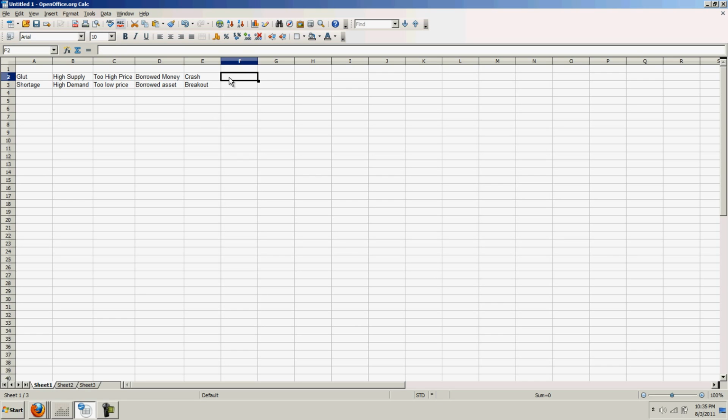So I'm going to type in the things that I have in mind here, and I think you'll see that it's pretty clear that you could have guessed the things I'm talking about. The thing that we have a glut of, because we have too high a supply of, because we had too high of a price that came from borrowed money that resulted in a crash, is housing. The thing that we have a shortage of, because we have very high demand but the price is too low and the asset is being borrowed and sold at too low a price and is starting to break out, is silver.